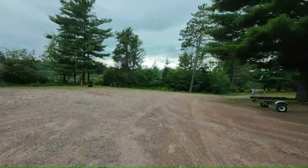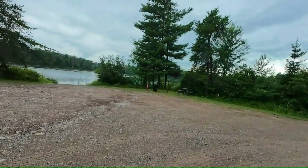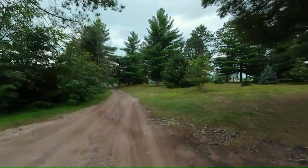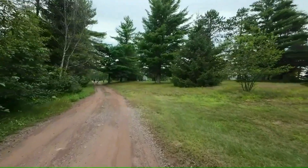B2 would be a pretty good spot. B1 you could use a launch. I think those will be our best spots next time. Otherwise it's like half a mile to carry the kayak. And I mean, again, it's not the end of the world, but half a mile's a long way to carry a kayak.